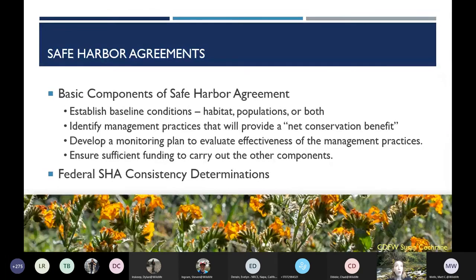There are four basic components to a safe harbor agreement. Establish baseline conditions. That's how many of the species are there already on your property, or how much habitat for the species is on your property, or both. And then identify management practices that will provide a net conservation benefit. This net benefit can include habitat restored or created for species, or allowing research on your property that will benefit the species. And then next, we develop a monitoring plan to evaluate the effectiveness of these management practices.